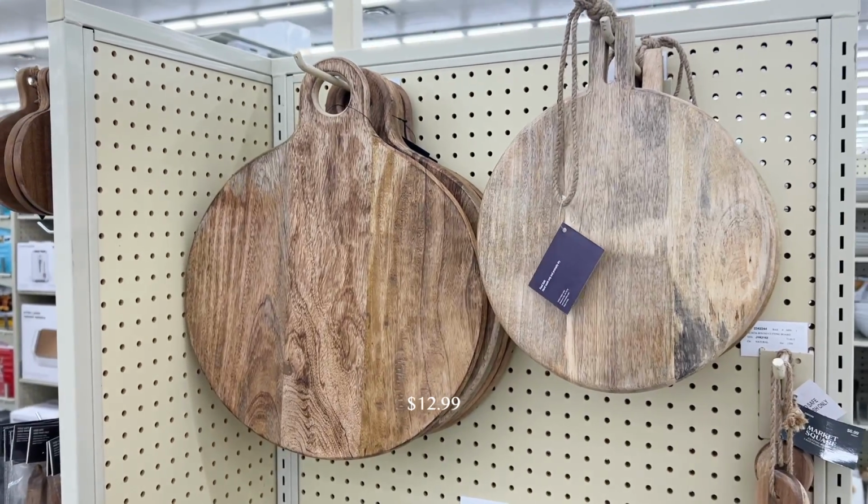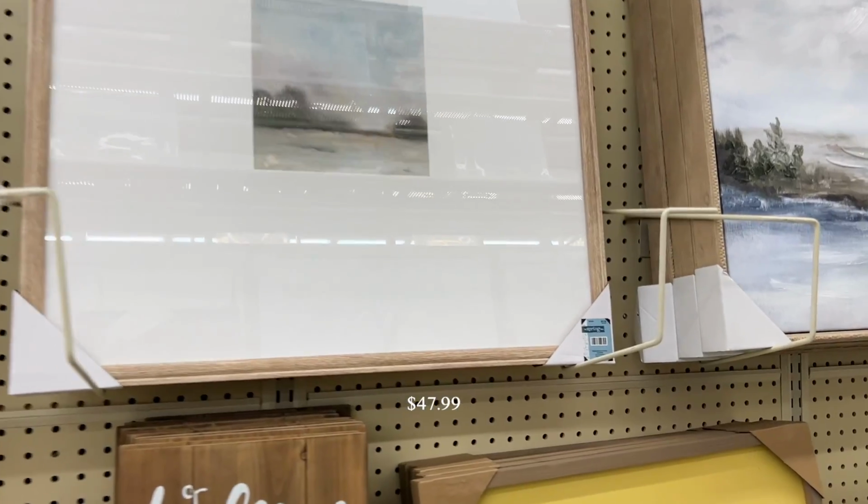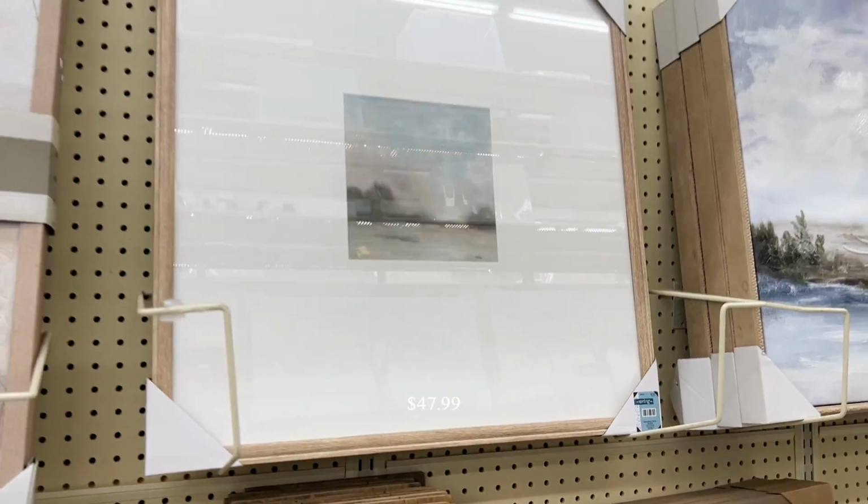And here's the last designer dupe at Hobby Lobby I spotted on the way out. I was so excited about this. I didn't even take a video of it on the shelf. I just saw it and immediately put it in my cart.